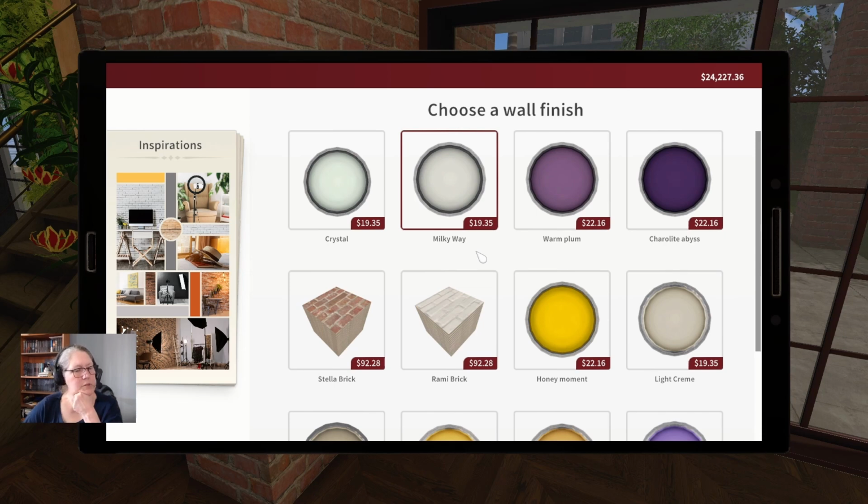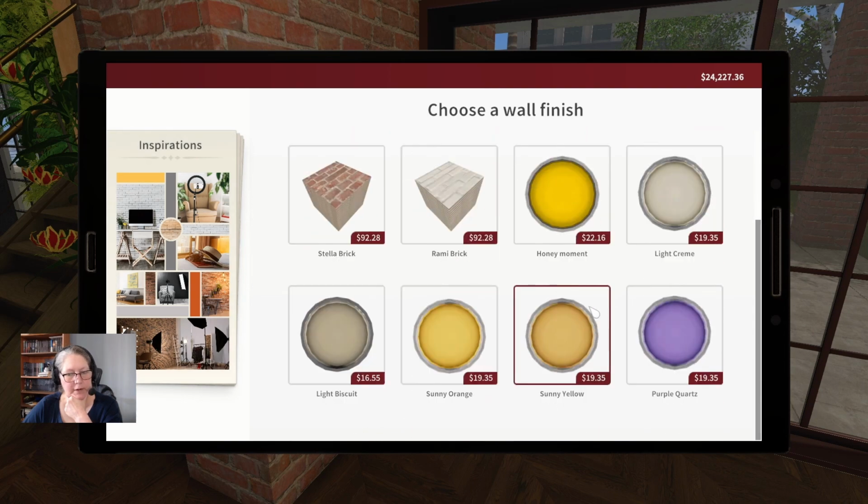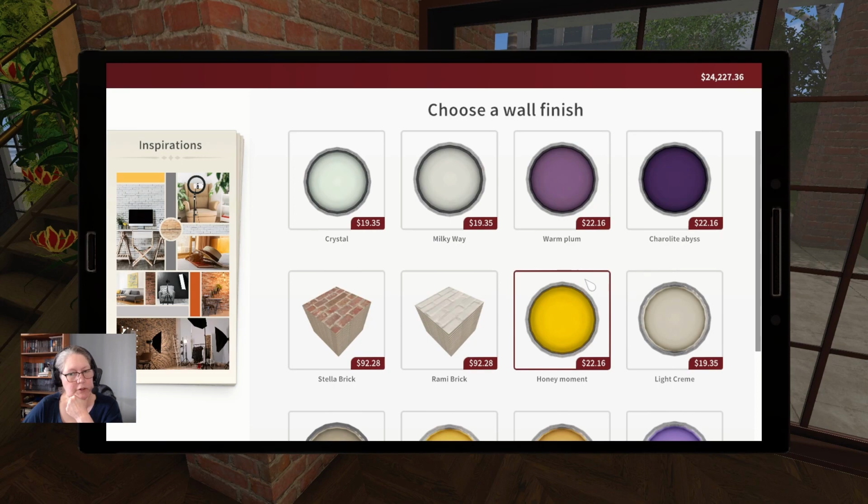All right. Inspirations. They're looking at kind of a lot of brickwork bits, and we've got a fair amount of brickwork in here already. We've also got this sunny yellow. Oh wait, I remember what that's like. We could go with the Rami brick though. That's kind of pretty. Or the Stella brick, which doesn't give it much of a contrast against the rest of the house. There's also light biscuit, which is a brownie sort of color.